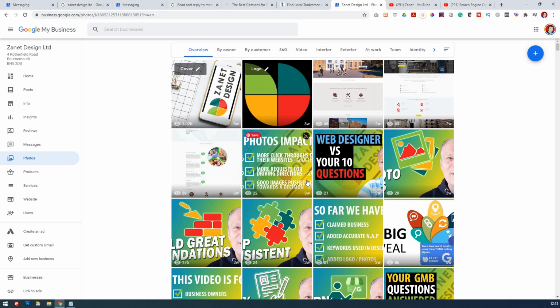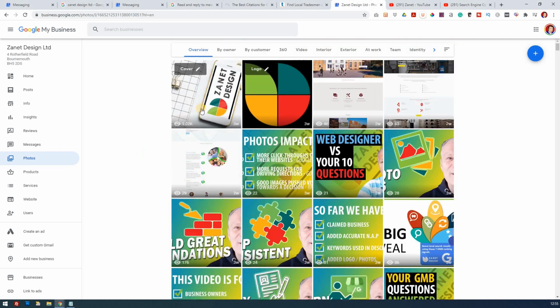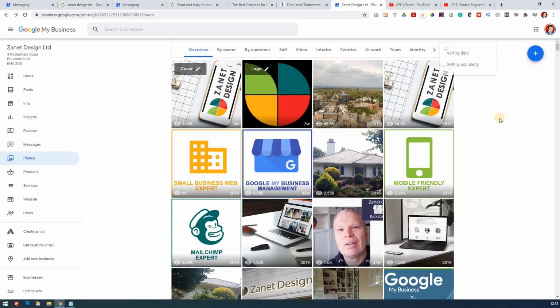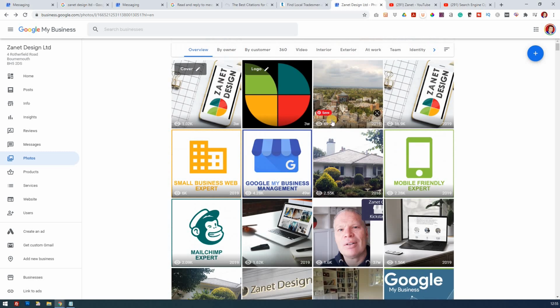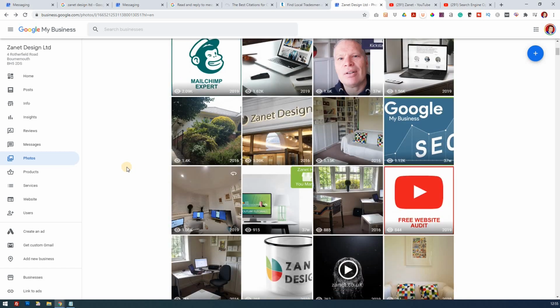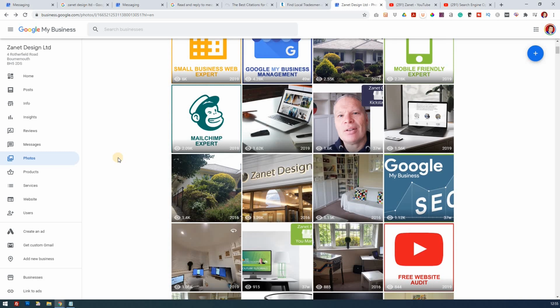The recent photos obviously are quite small, but if I go here and sort by popularity, look at these, some of these photos are bringing 1,000, 69,000, 17,000, 6,000. There's so much more potential of traffic that you can get just from having a few good photos to do with your business. So that's just my next thing I wanted to point out to you.